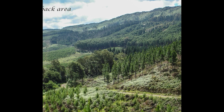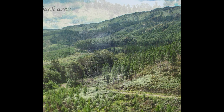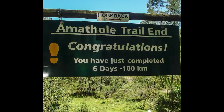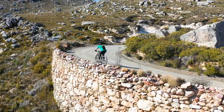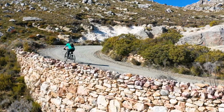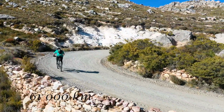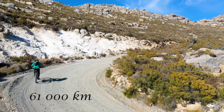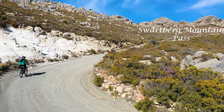Albert won the race. He saw the end of trail sign first and started running. Jamie was not impressed. Our cycling history is in a class of its own, totaling 61,000 kilometers between us and still counting. I can't claim many of these kilometers.